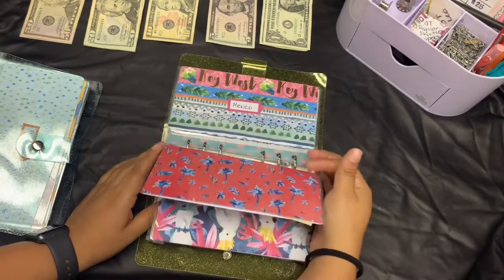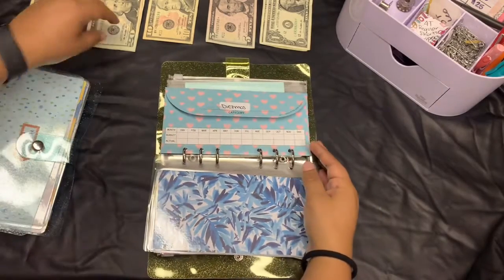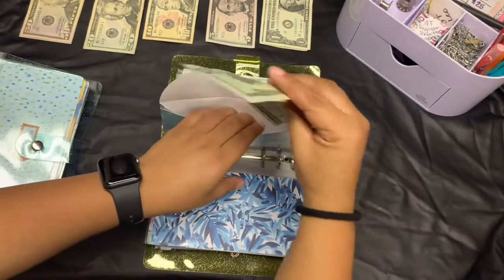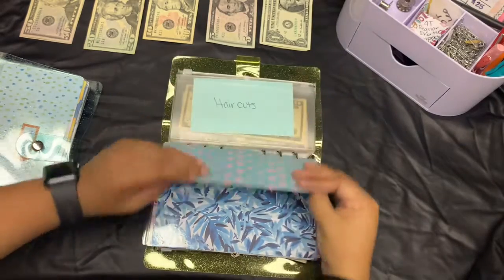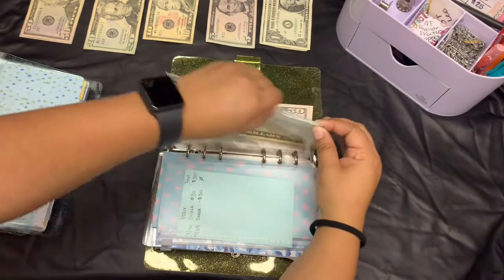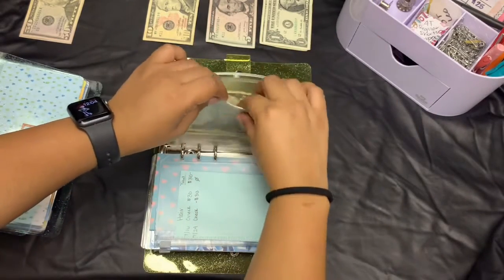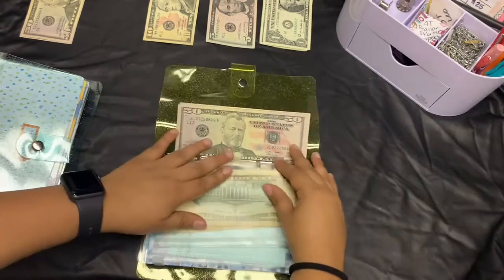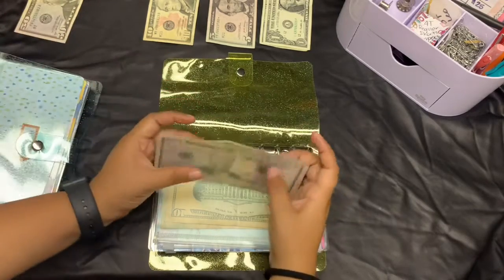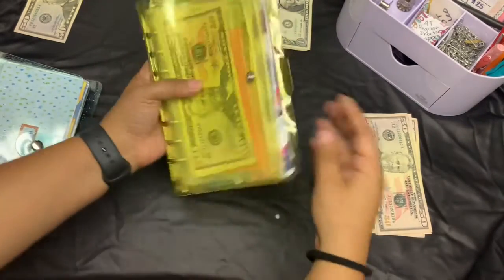For beauty and small shop, these are getting nothing. Diezmos is getting 40, and we're going to do it in 20s. Okay. Haircuts isn't getting anything, they just got some. And then credit card is going to get a 20, so now it has 30. Okay, and then John, this is what we owe my brother-in-law, is just going to get another 50. And then I'm going to put this to the side because we're going to pay that off. And that is it for this binder.